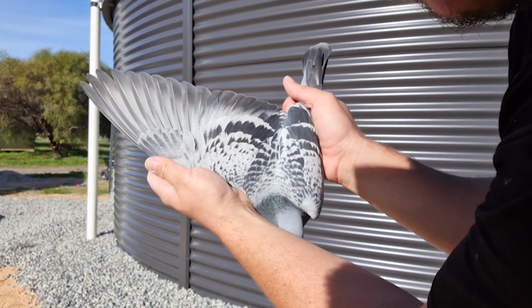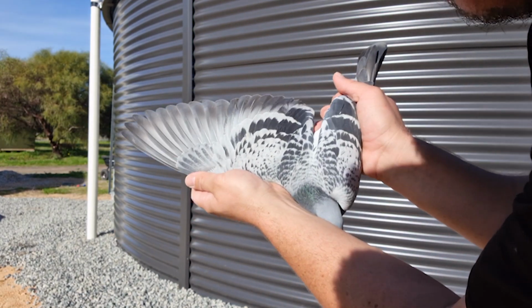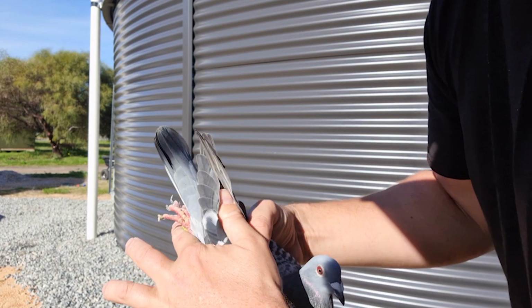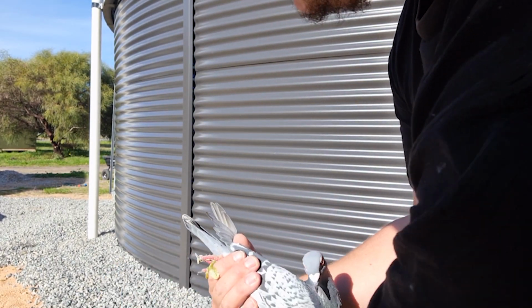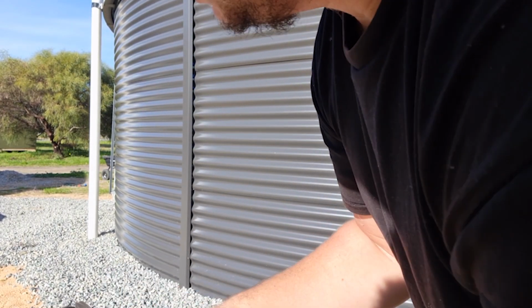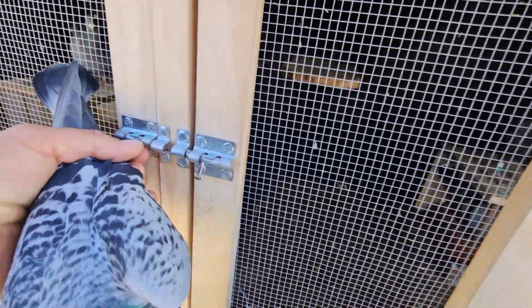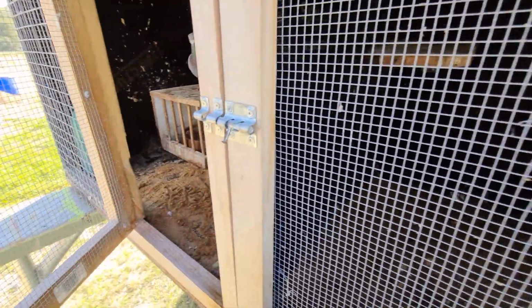Beautiful birds. Look at the size of this thing. It's not a massive bird, but he's very Euro. He's got that Euro throwback. He's very muscly, pearl eyes, well balanced, and he's also done a little dropping on me as well. And that is not very nice. I'm going to have to put you down because that is disgusting. Right, so let's get him back into his hen. I reckon he'd be pretty excited to see her as well.